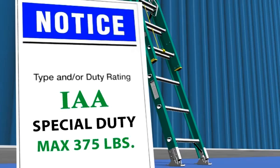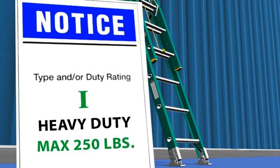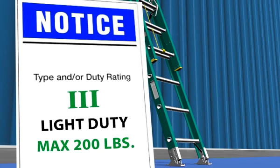Type 1AA, special duty, supports a maximum of 375 pounds. Type 1A, extra heavy duty, supports a maximum of 300 pounds. Type 1, heavy duty, supports a maximum of 250 pounds. Type 2, medium duty, supports a maximum of 225 pounds. Type 3, light duty, supports a maximum of 200 pounds.